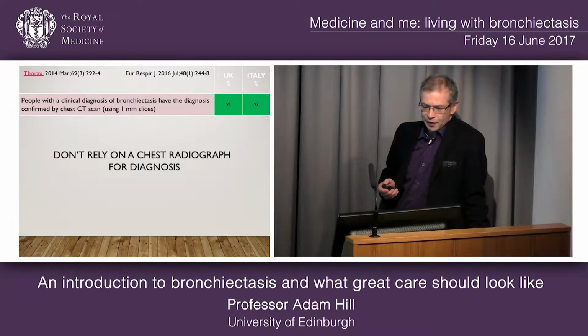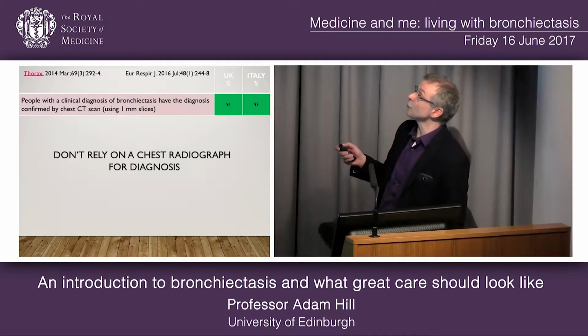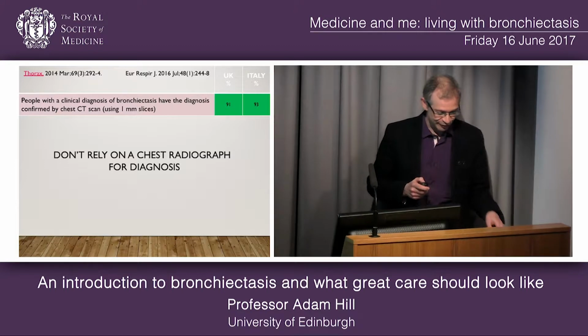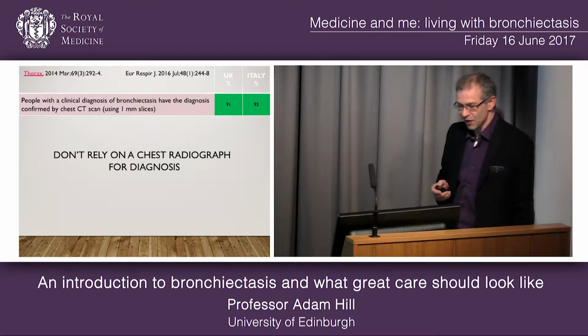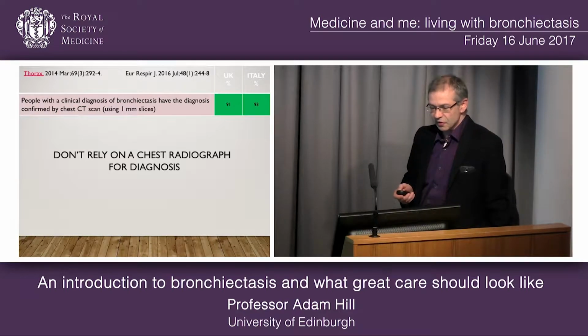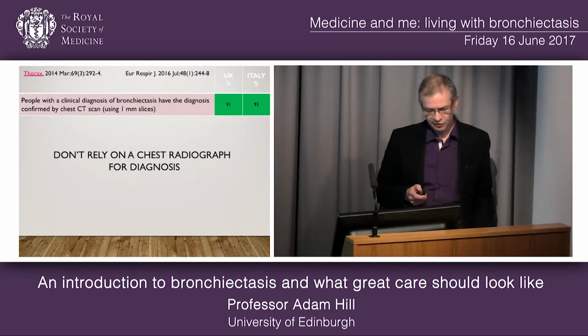So one of the first things in the quality standards is that we said that people with a clinical diagnosis of bronchiectasis have a diagnosis confirmed by a CT scan of the chest. And then it has in the top UK versus Italy. Now you're going to see that for all the slides, and green means we're doing well, amber means a bit in the middle, and red is not so good. And this is the national audits where we're doing that in both the UK and a national audit also in Italy. And we're roughly talking several thousand patients where we've audited this.